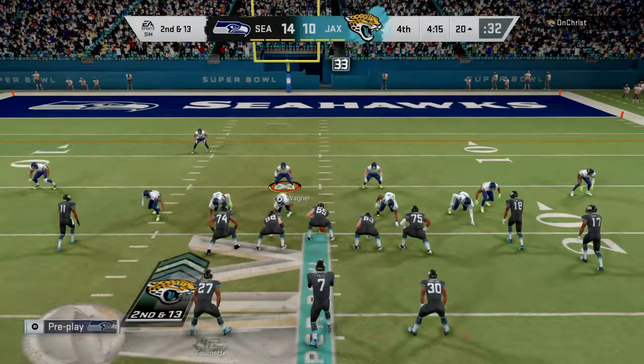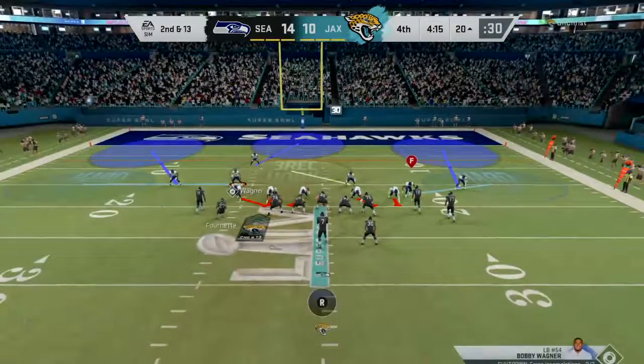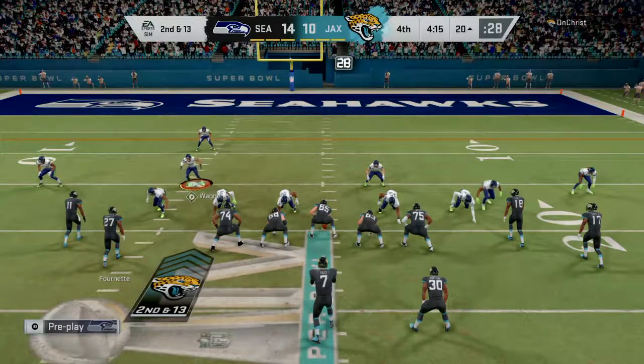Kill. Hey, if you kill it, motion me out. Check. Deeper.